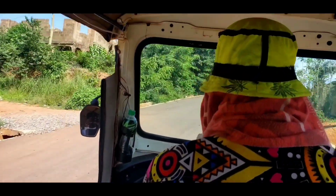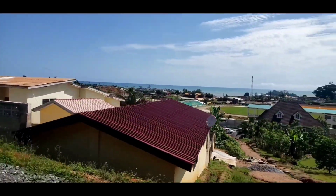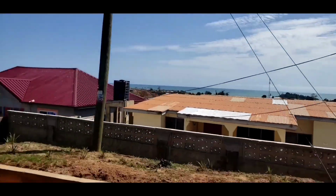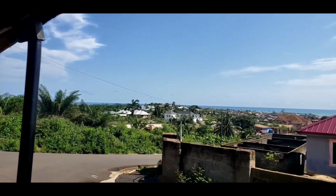I can tell that the people of Axim are very nice, and the town is indeed beautiful. It doesn't look like an ancient town. It looks like a 21st century town.